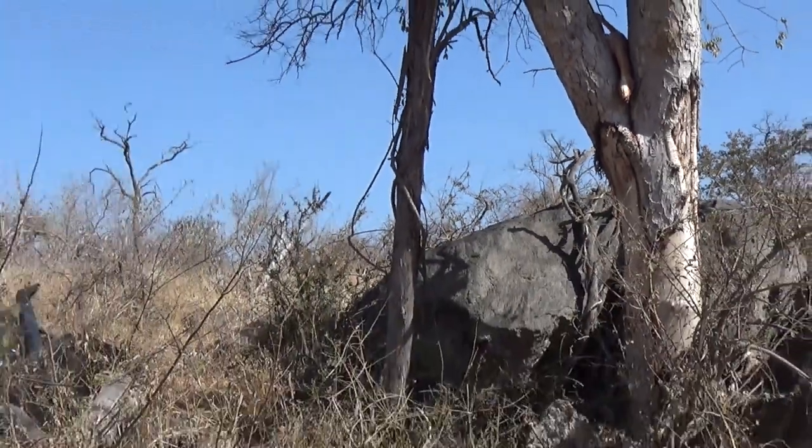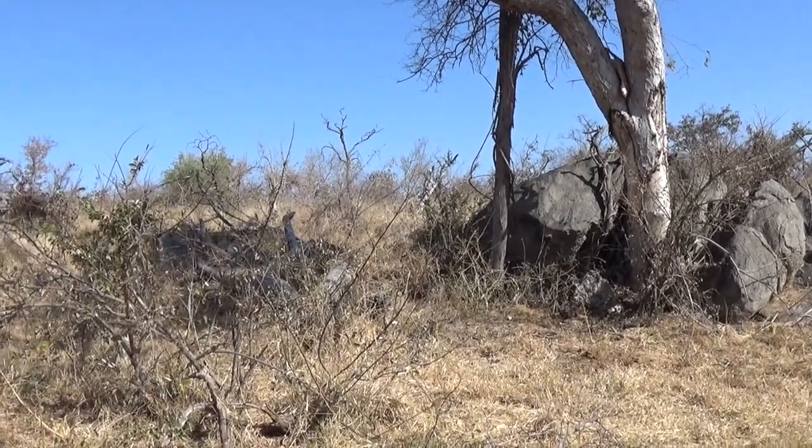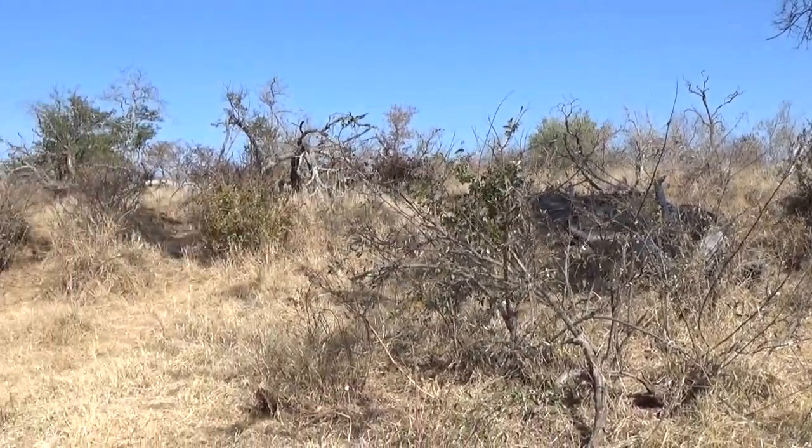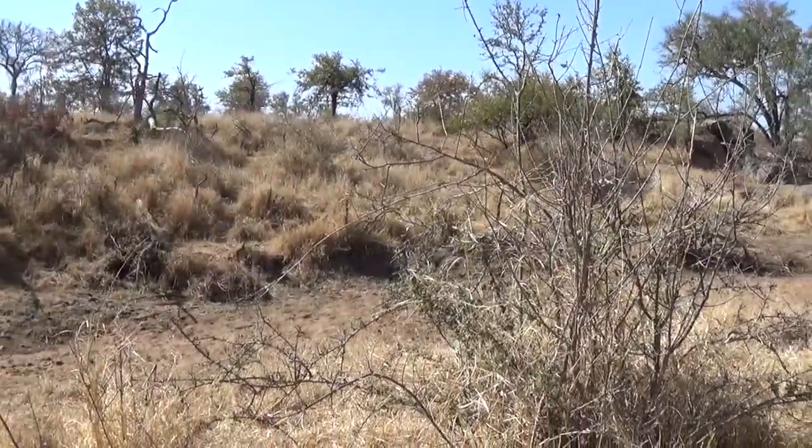Okay, just make sure. See, it's a perfect little spot as well. Little rocky outcrop, big tree, and right on this drainage line, the same drainage line that we built our shelter in.